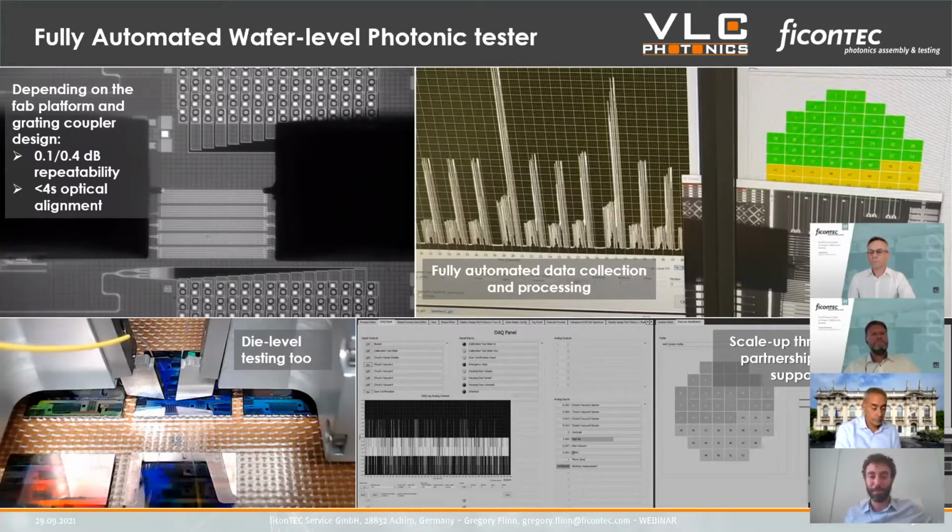Maybe this is a question for Torsten. I got the question. We're working on solutions for very high and low temperatures, but vacuum we have not considered yet. It would also be difficult to get the motion control into the system, because the active alignment units come from the top. And we have another question.